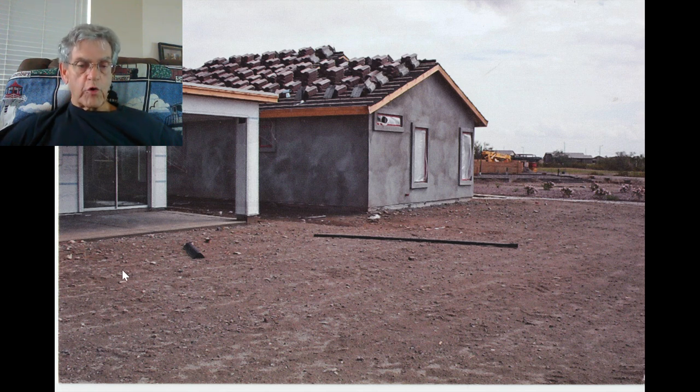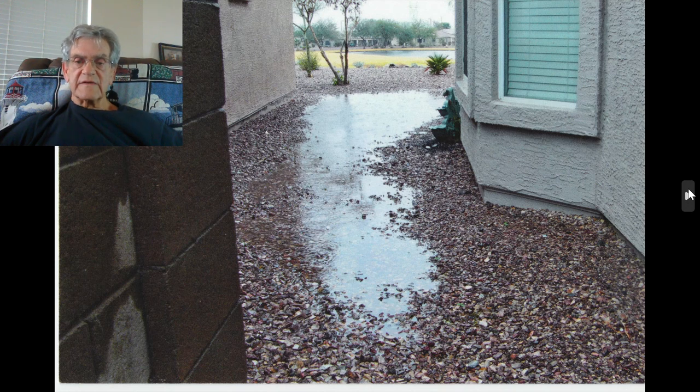And I used to get a 4-foot wide, before I put up the gutters, a 4-foot wide moat in front of my patio and at the side of my house. There it is. That's just a light rainstorm. If we have a deluge for 2 or 3 days and it rains hard for 2 or 3 days, all that water goes under my patio.